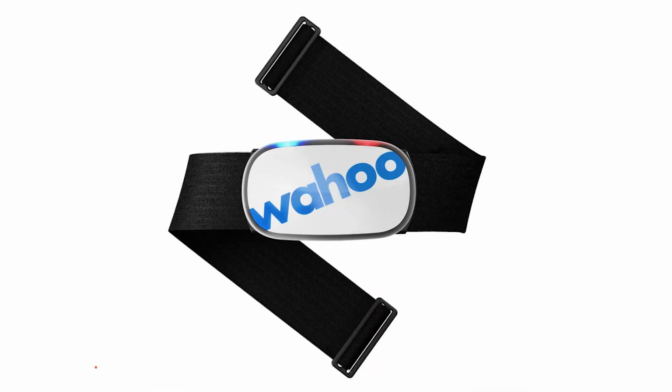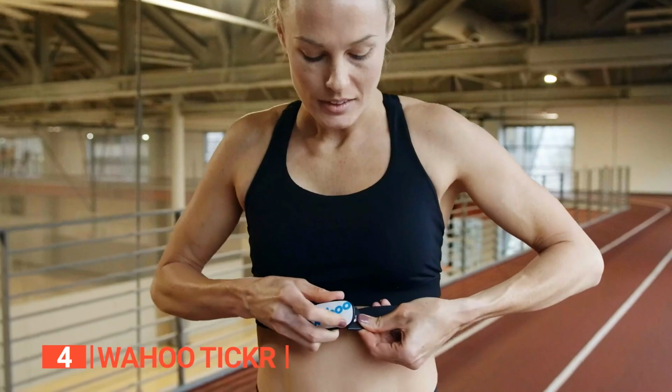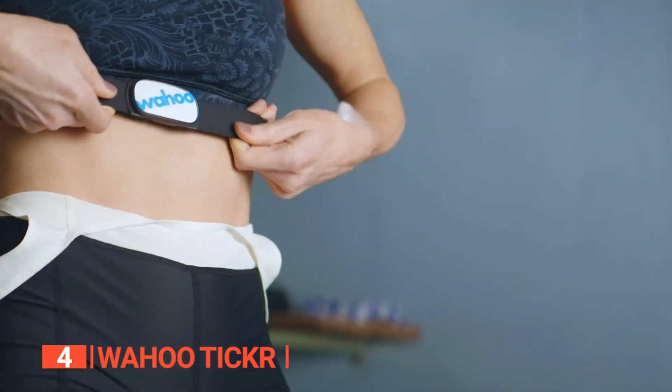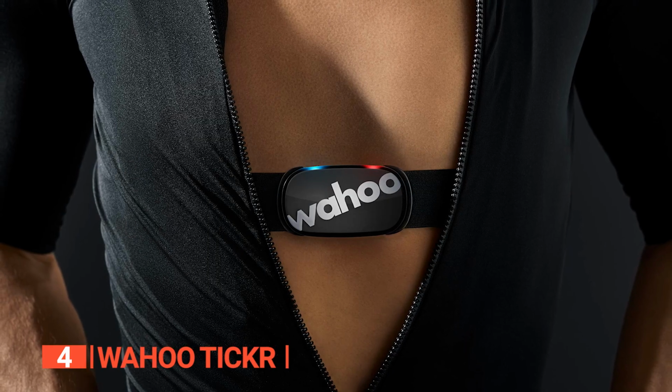Up next in 4th place is the Wahoo Ticker. Are you looking for a simple and effective way to track your heart rate, calories, and activity during your workouts? Look no further than this high-quality heart rate monitor. Simply connect it to your favorite fitness app and slip it on. This chest strap is lightweight and durable and comes equipped with 2 LED lights to show connection status.